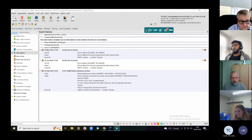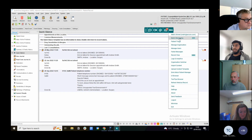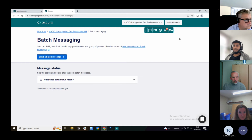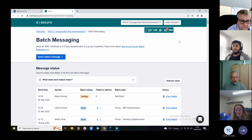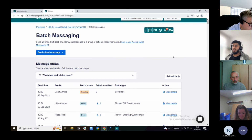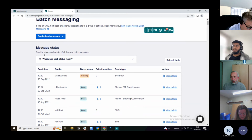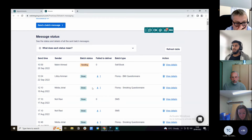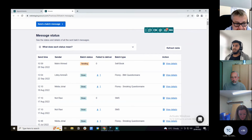To access batch self-book, all you need to do is click on the initials in your AccuRx toolbar, and then you should see a batch messaging option over there. This will take you to the batch messaging homepage. And if you have sent any batch messages in the past or any self-book links in the past, you'll be able to see all the historic messages that you've sent as batch in this message status table here.